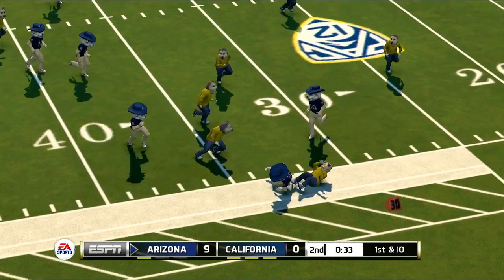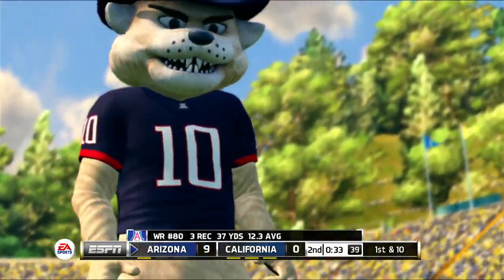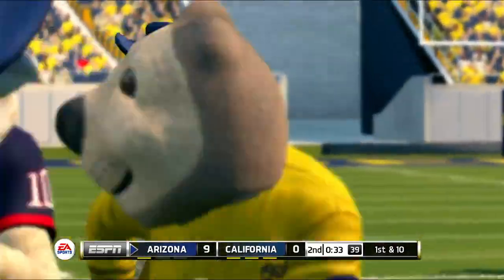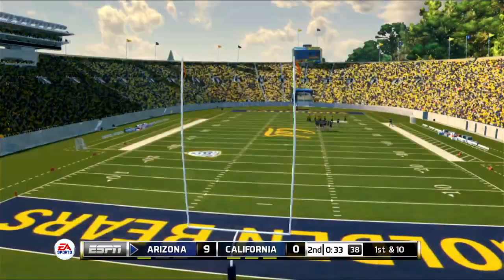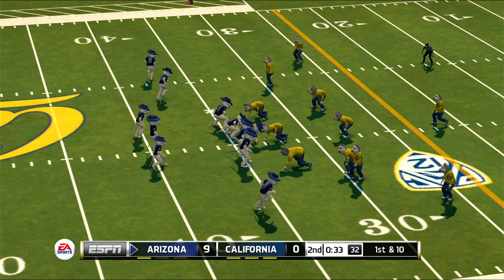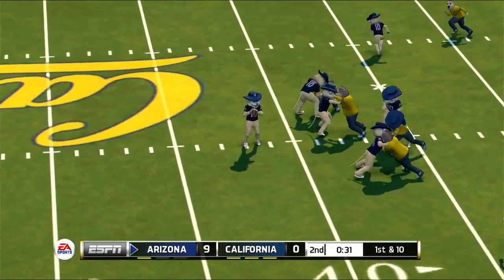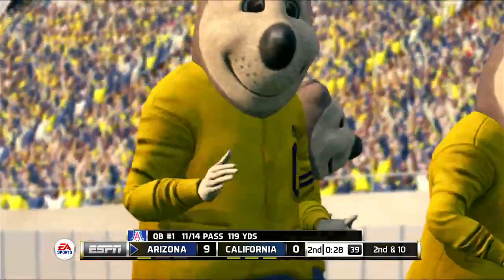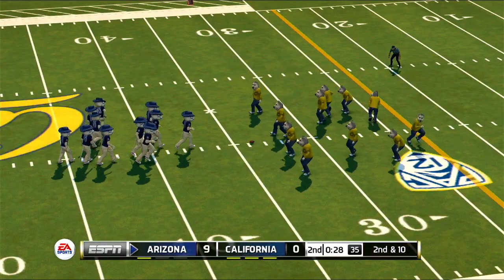Caught with room to work. And they push him out at the 34. From the 34-yard line, first down. Mike one. Throws out and through his hands. Number 29 was the intended receiver on the play. Man left. That makes it second and 10.